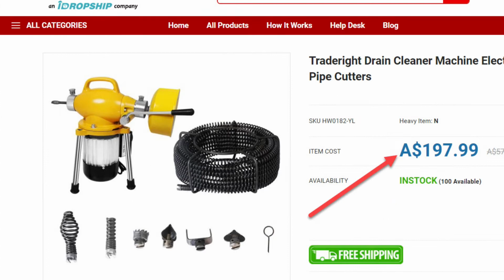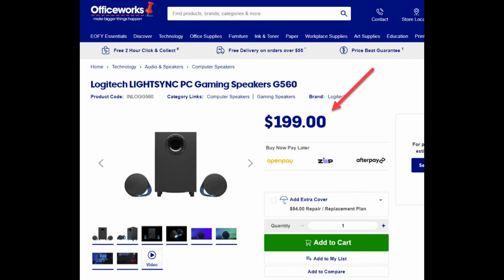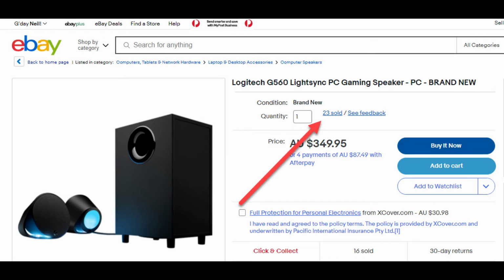The next item for selling on eBay is a drain cleaner, and they're being sold by Dropship for $197.98, and they're being sold on eBay for $295.20. Next are some Logitech gaming speakers, and these are being sold by Officeworks for $199, and they're being sold on eBay for $349.95. And also, notice that this seller has sold 23 of these.